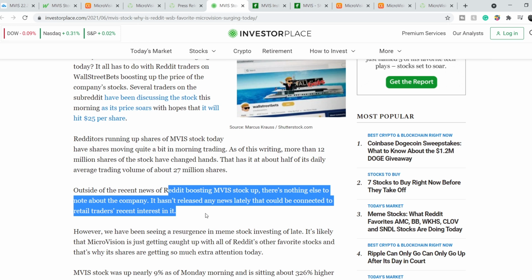And this is the main point, that for now it is a very risky trade, because we don't have fundamentals behind this company for now. Of course, we have a long-term catalyst like a contract between Microsoft and the US Army, where MicroVision is one of the suppliers of Microsoft, and this contract is huge, and I covered it in some of my previous videos.